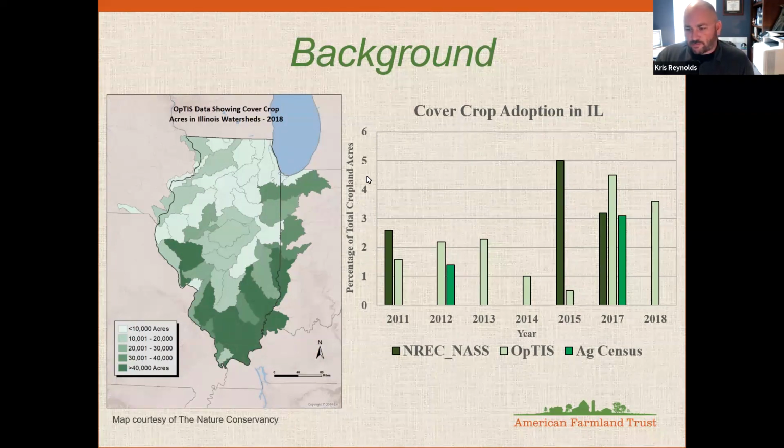During this time, in 2015, we also had a state budget crisis going on. We also had the soil and water conservation districts staffing cut and reduced. So a lot of different things were going on once this strategy was rolled out.